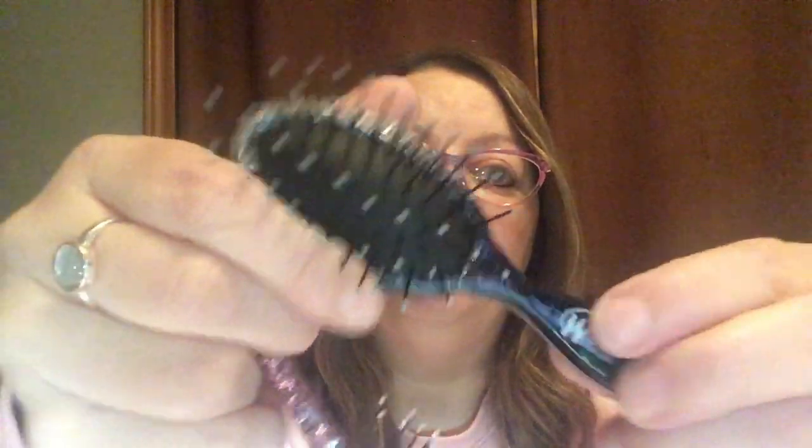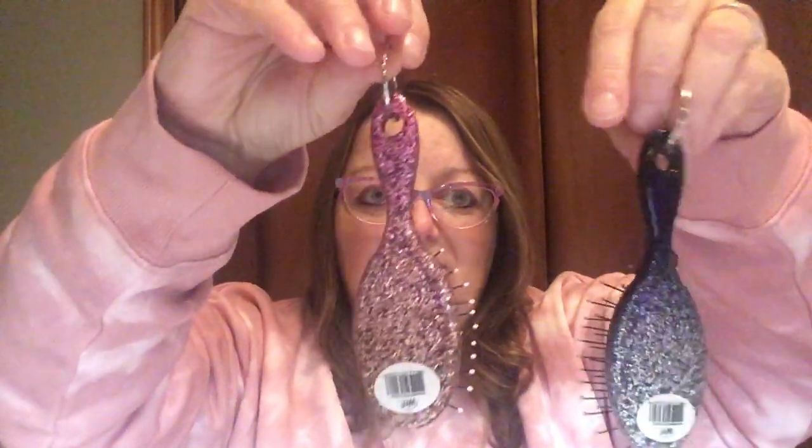So I grabbed those. I did grab these 2 mini wet brushes. They are the brand name Wet Brush. Everyone loves their wet brush, and these ones are just on a keychain, so they are stocking stuffers as well, and they were $2. So I grabbed those.